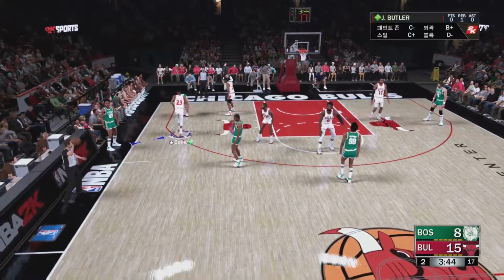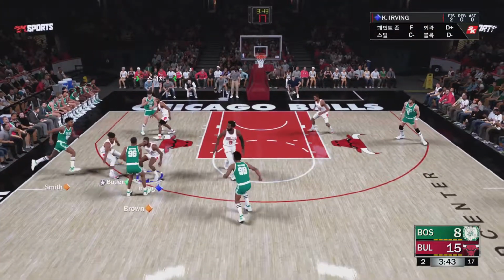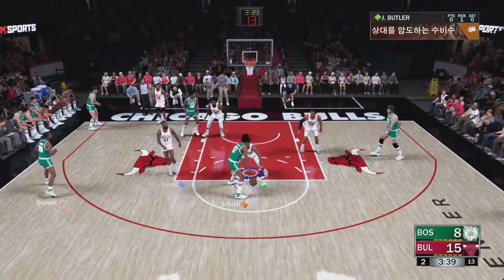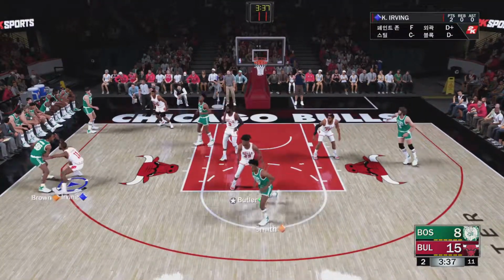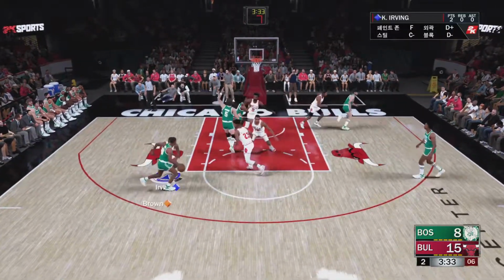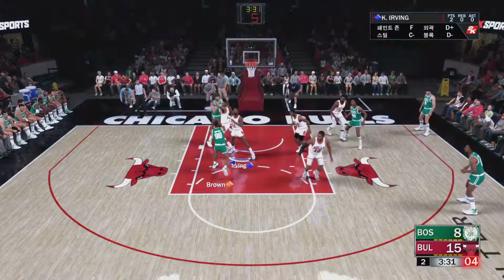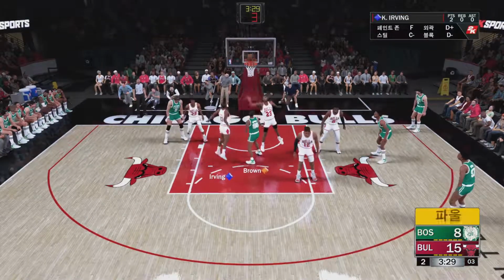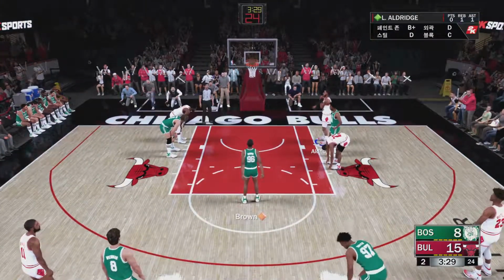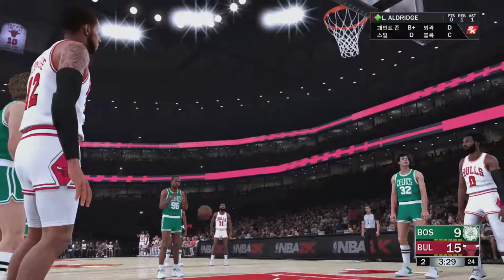Both teams deciding to change it up. Butler against Smith. Back to Brown. Screen by Walton. Brown inside, covered by Irving. And there's the whistle on the shot. Took the foul, shot misses. He'll be shooting 2. The Celtics shooting their second and third free throws tonight.